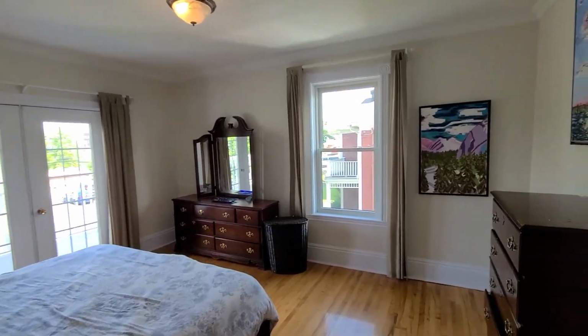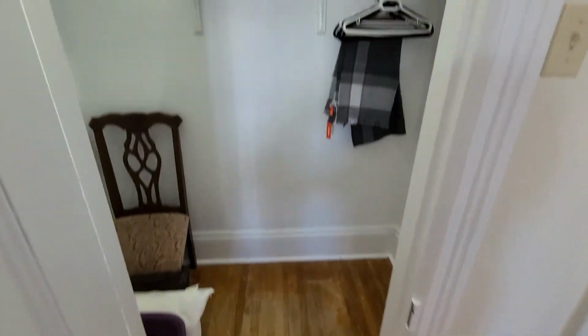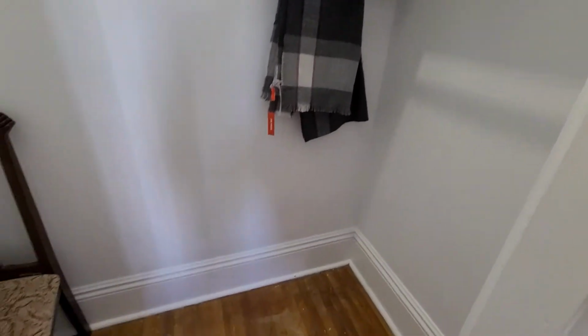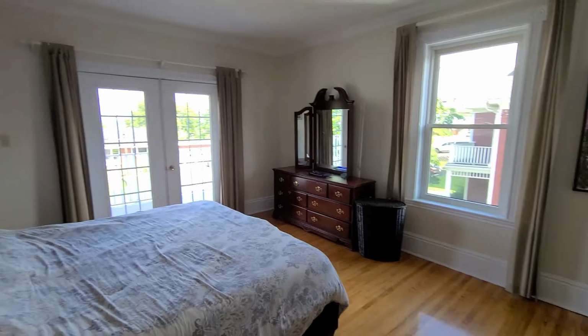Again, in keeping with the style, those large baseboards. And something that's rare in houses of this age is the size of the closets. Very surprising that you would have had closets this big in a home of this age. So it probably tells a little bit about the status of the people that lived here back in the day.